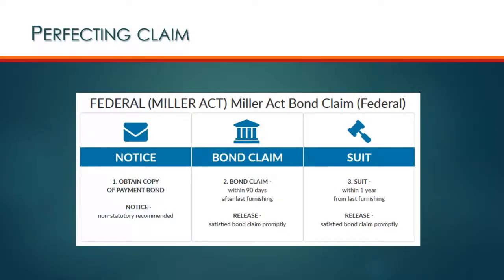This is just a quick reminder for you all on what you need to do in order to perfect your bond claim. Depending on where you are in the food chain, you may or may not have to give your written notice within that 90-day period. And then you just have to make sure you file your lawsuit within that 1 year period, regardless of whether you are a first tier or second tier subcontractor or supplier, and make sure you file it in the right court.